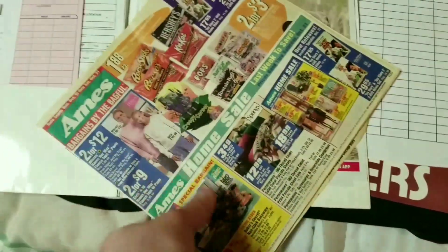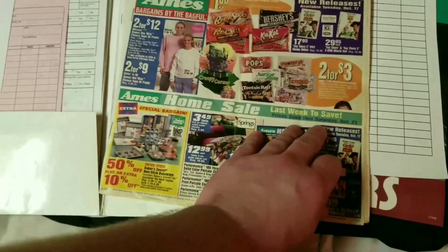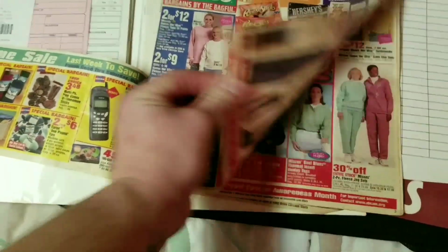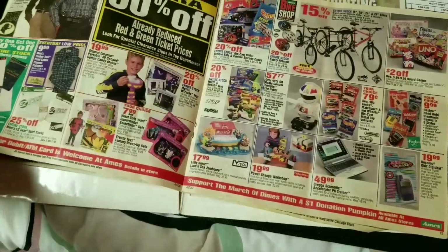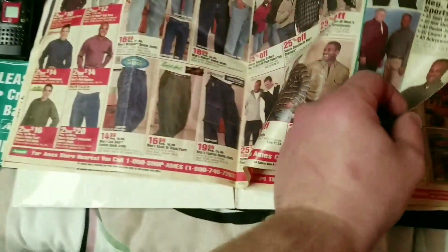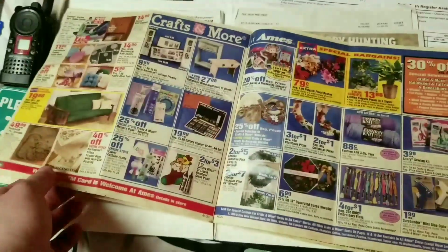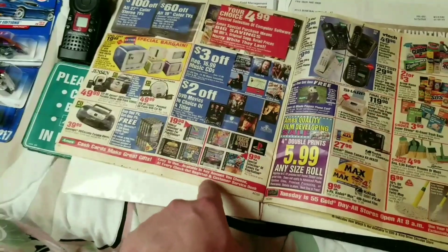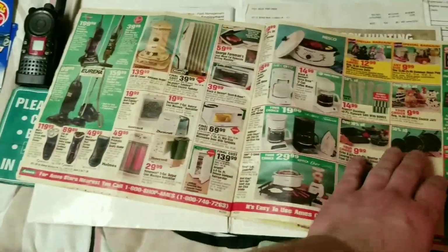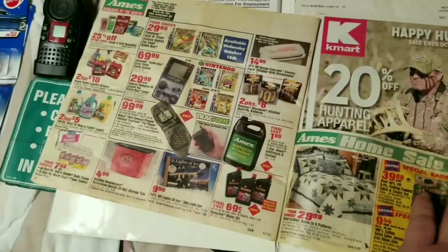You might remember this, too, from the Ames in Economy. We found this and we were looking through it, my buddy Andy and I, the guy that was in the first video with me. We were going through trying to figure out when this ad was printed. I think because of a couple of video games that were in here. Like it was going on Christmas. We were looking at movies that came out and CDs that came out then. Yeah, look, the games. So that's really cool.